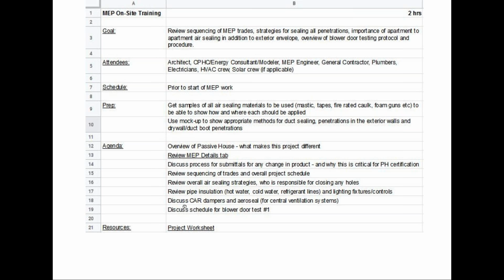And part of this is also letting them know about the blower door test, which is going to be coming up, and what things will need to be completed on their end before you can do the blower door test. I know on my projects, we have been trying to do it after mechanicals are in, so that part of what we're testing with the blower door is that all those penetrations are well sealed, but it does require some taping things off.